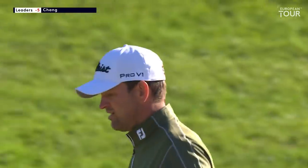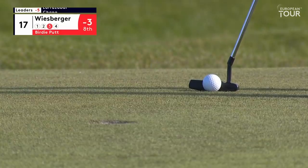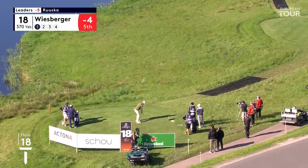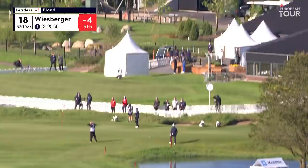Every bit as good. Anything you can do, I can do better. Lovely. Yeah, that was a masterclass. This is an iron for Wiesberger. Yeah, it's hit in the penalty area here when he went on to win.